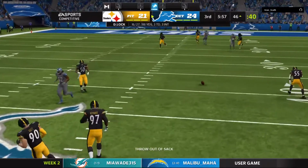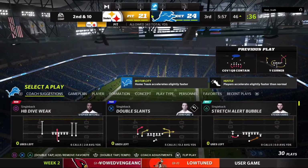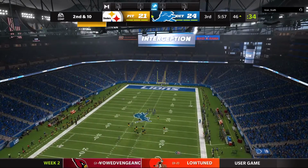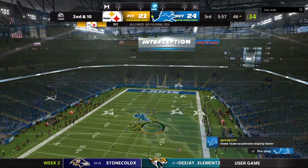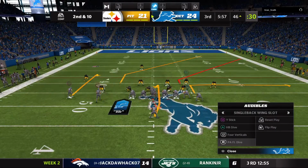And he'll be hit as he releases it, and that'll fall incomplete. Oh, that's got to frustrate him a little bit because they nearly got to him there, and it would have been the first sack of the game. Instead, they're able to influence the release, and they did force the incomplete pass.